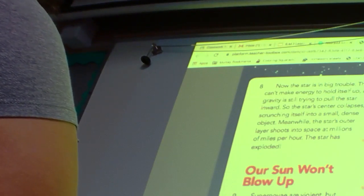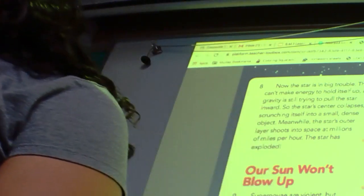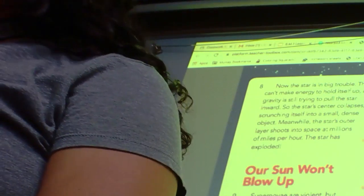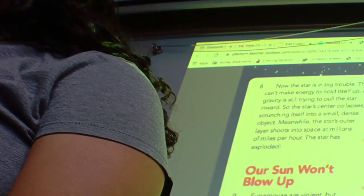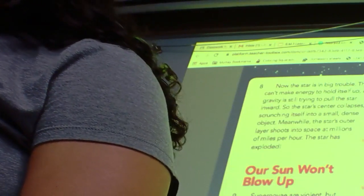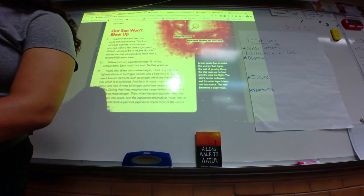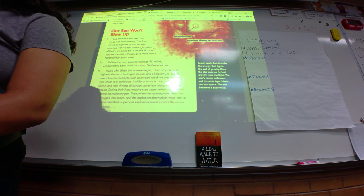Here's why. When the universe began, it had only the three lightest elements, hydrogen, helium, and a little lithium. But life needs heavier elements, such as oxygen, which we breathe, and iron, which is in our blood. And Earth is made mostly of oxygen, silicon, and iron. Almost all oxygen came from massive stars, like Antares. During their lives, massive stars cause helium nuclei to join together to make oxygen. Then, when the stars explode, they cast this oxygen into space. And the explosions themselves make iron. In fact, scientists think supernova explosions made most of the iron in the universe.